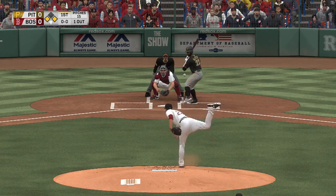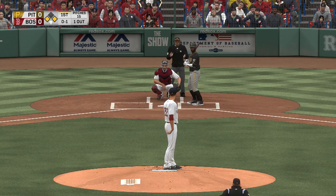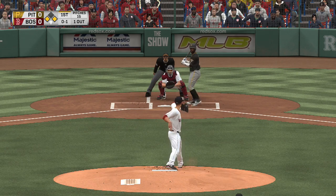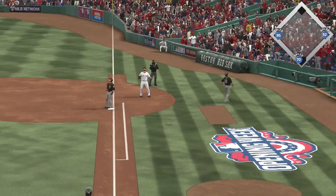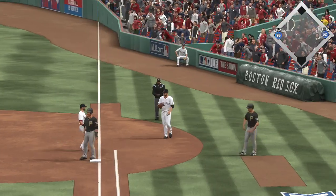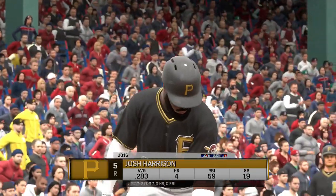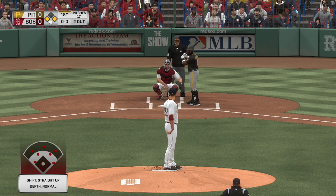Here's Andrew McCutchen now, as he'll go after the first pitch and bounce it into foul territory. He's ready. Here's the 0-1. Now a swing, and a ball popped high in the air over toward foul ground. There now is Moreland, and he's got it for the second out. Josh Harrison stands in. Great chance to drive in a run here in the early going.